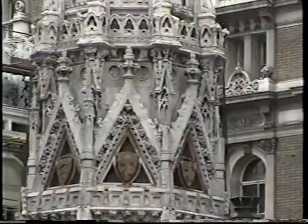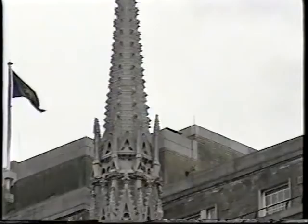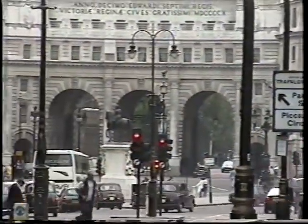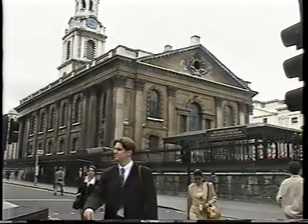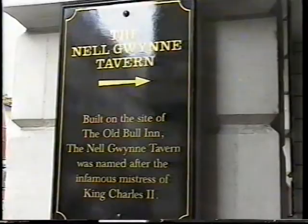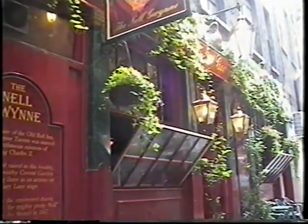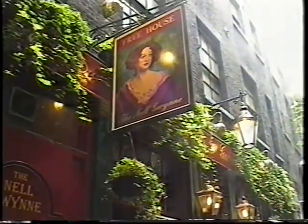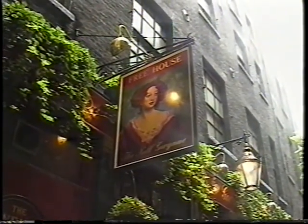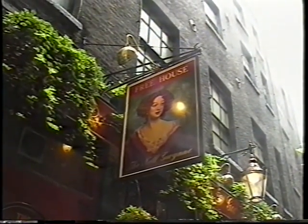The column in front of it. Looking to the right is Admiralty Arch. The parish church of St Martin in the Fields. Very narrow lane, it's hard to get a decent shot of. Free house means that they're allowed to sell any liquor, they're not allied to any one food liquor chain.